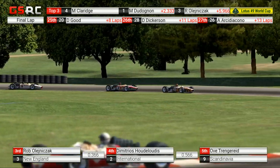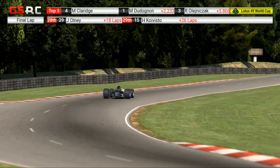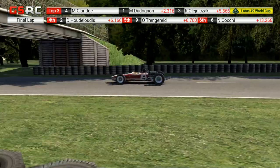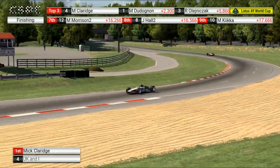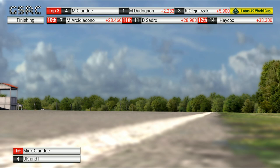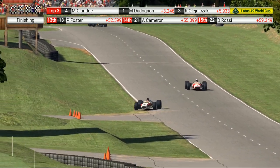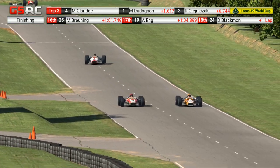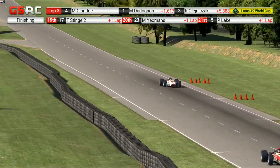We won't have much longer to watch this because right now, Mick Claridge is coming out of the penultimate turn. Just one more to go for Mick Claridge. I believe this is going to be his first win of the season. Mick Claridge hasn't had the best of starts, but halfway through now, Mick Claridge finally takes P1 from the front row of the grid. The Brit wins here at Summit Point. Michel Dudion gets P2, but for the podium, Rob Olenek is still in front of Dimitris Houdeloudis, makes it before the start finish line. He comes in P3, Dimitrios comes home in P4, and Ove Trangarade has to settle for fifth place.